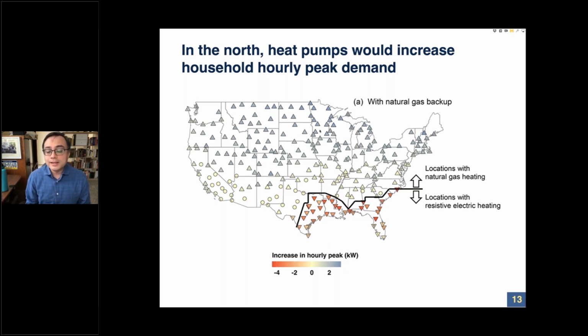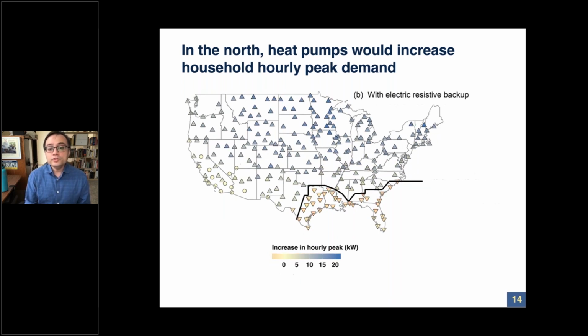And so this is something that the electricity grid has to prepare for. And if you just had resistive electric backup, so where the heat pump basically didn't have a dual fuel option, then the increase in peak demand is really very substantial. And this is fine when heat pump penetration is low, but this is something that grid planners have to account for, and that we have to design a housing stock for, frankly, for when heat pump penetration increases. This again assumes our current fairly leaky housing stock, but it can be made better, of course, with weatherization.